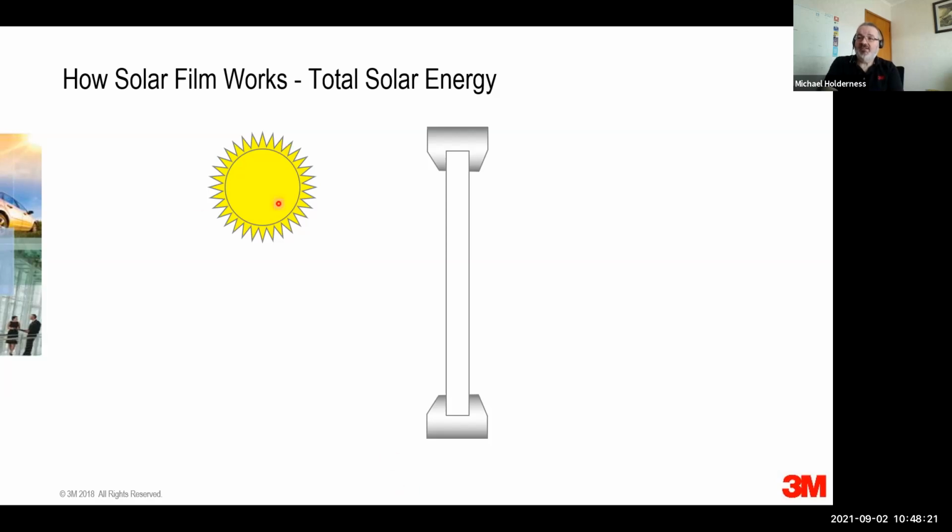So here's the sun. Here's our window and its frame. When the sun strikes the window, it's what we call the incident light. So it's the energy of the sunlight striking the window. Some of that energy is going to go right through the film. That's the transmitted energy. Some of it is going to be reflected off the front. That's obviously reflected energy. And some of it is going to be absorbed into the glass. By tinting, we will increase the absorption in the glass. How much goes through, how much gets reflected off, and how much gets absorbed?